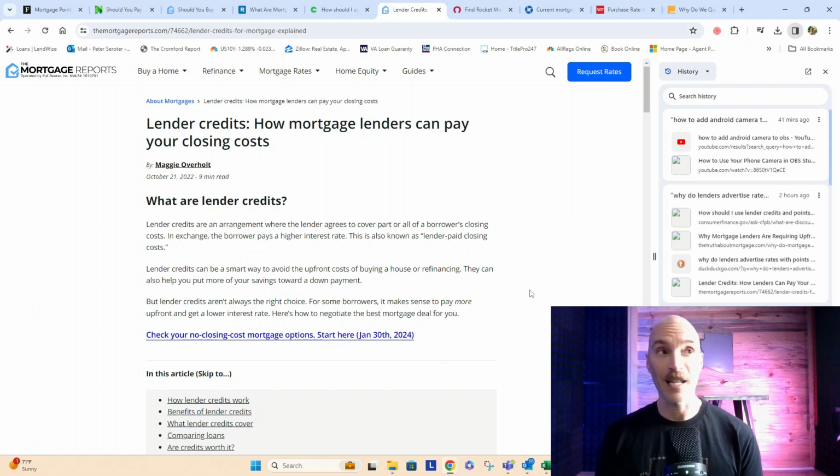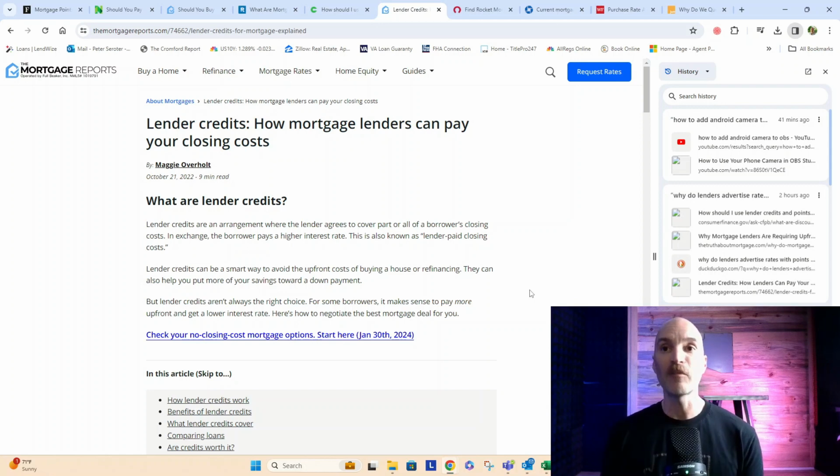Most consumers cannot say that. They're adding in the fees, the points, and their escrow money all into their loan every single time they refinance. So using lender credits can mean that you are putting yourself in a position to never lose out by refinancing. When you pay fees, you have to keep your loan a certain amount of time. If you refinance again, you never made your money back from the last refinance, and then chances are you're going to do it again after that.